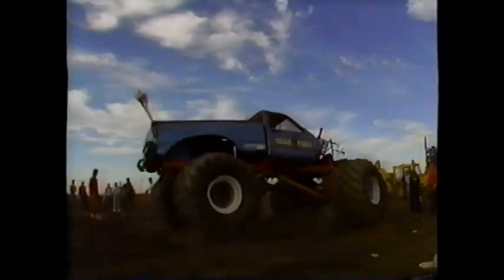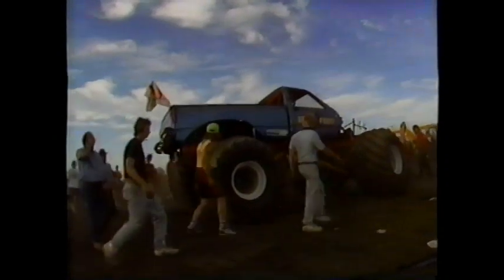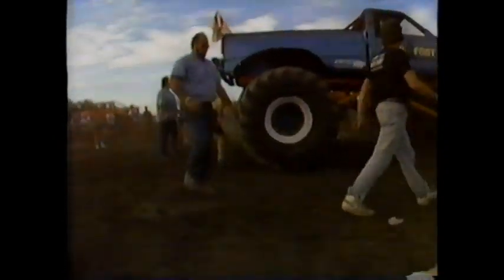Leaking gasoline, twisted metal, evidence of the hazards these drivers face at every event in their quest to entertain. Thanks to a little manpower, Barefoot is soon back on its feet, ready for its next showdown in the battle zone.